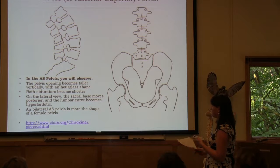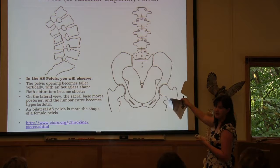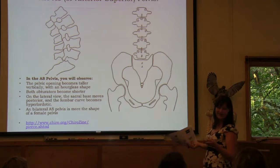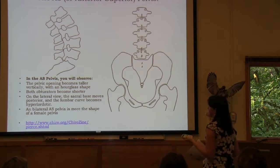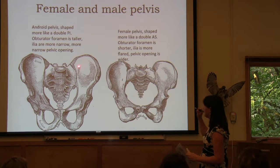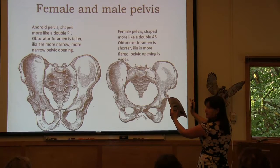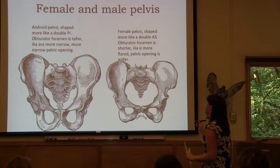You also have an increase in lumbar curvature with this setup, which is kind of like, I mean, you look at most women and we're like this way back type, right? But that's because of this configuration, you can make sense of it. So here we have a typical android pelvis where you have the narrowing of the ilia, the wider obturator foramen, and again, it's rotated back into a bilateral, both sides, posterior inferior PI sacrum, PI ilia.